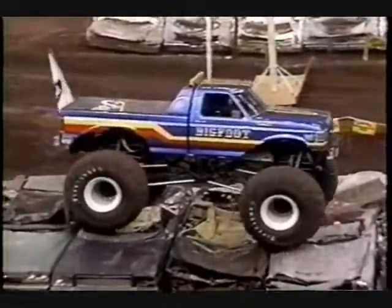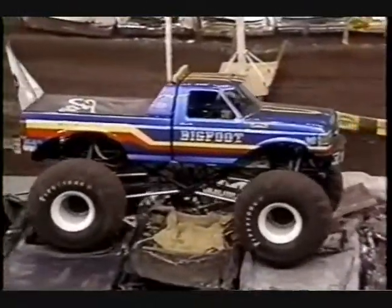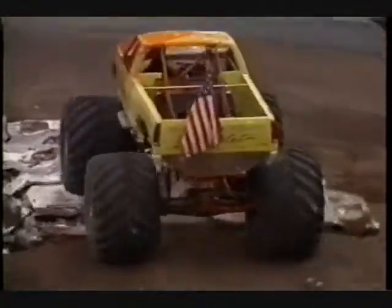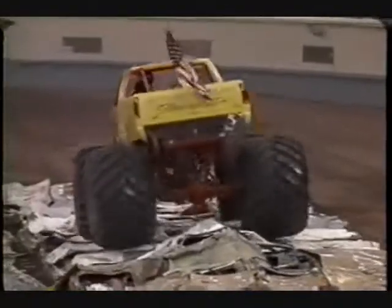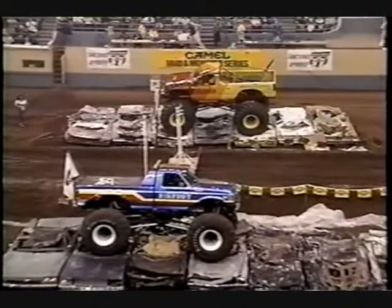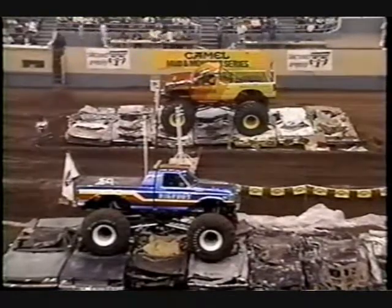Kramer in the final round let everything loose, and now settles the truck on top of the crushed cars to salute the crowd. What a job. Another absolute dominance of an event by the incredible St. Louis-based Bigfoot team. I'm here with the guy who is no stranger to victory lane, Jim Kramer, driver of Bigfoot.